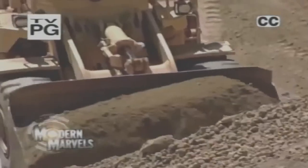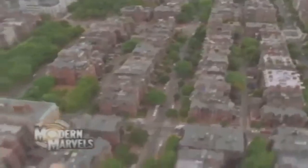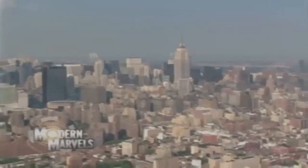A story as old as civilization. A simple alchemy of earth, water, and fire. A timeless handicraft that has progressed to a mass production miracle. A durable building block. And literally, the brick and mortar of great cities. Now, bricks on Modern Marvels.